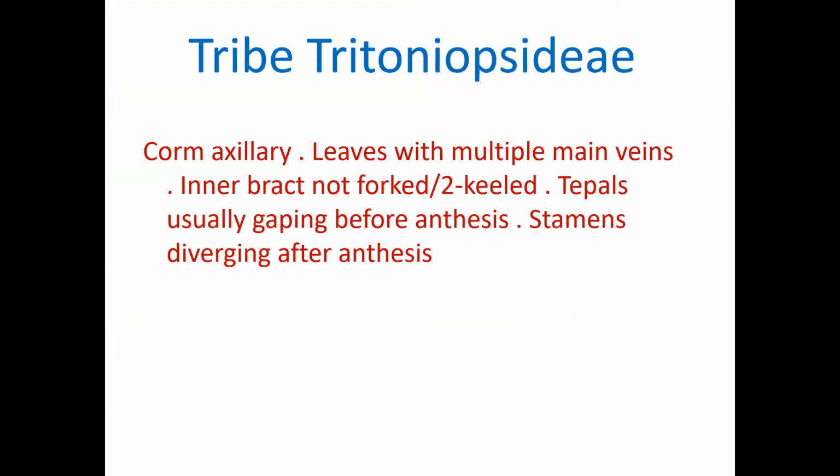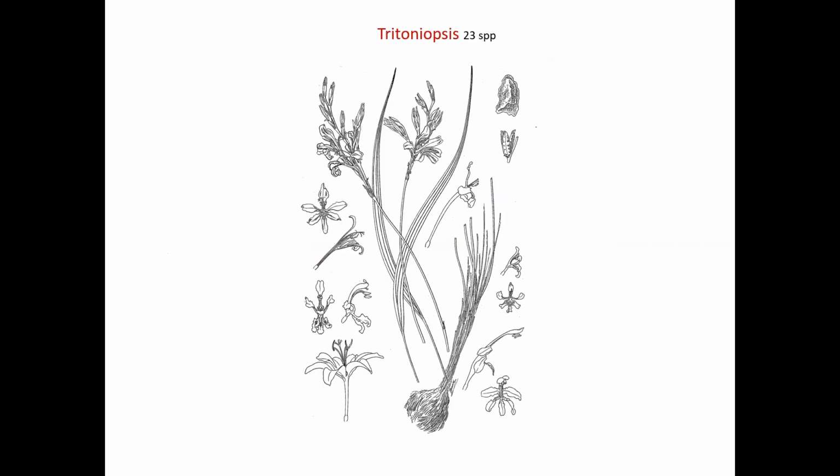Very interesting genus. They have these odd corms, multiple main veins on the leaves, details of the bracts that you can see there, and other little odd details of them. The stamens often fold back. So there is Tritoniopsis. Lots of veins on the leaves, and the corm is that strange type, although, as I say, you can't see it because it's covered with these tunics. So that's a very interesting genus by itself, in a tribe by itself.